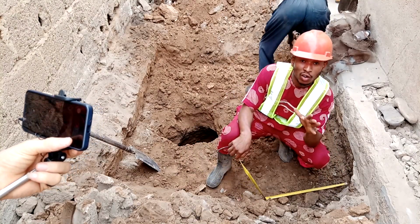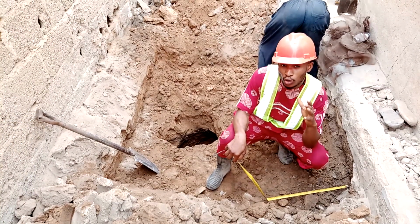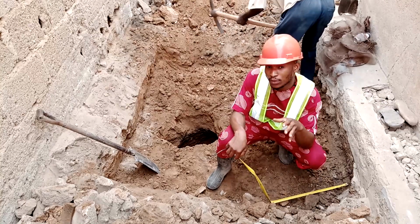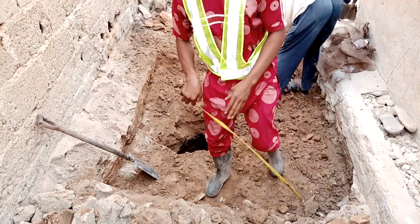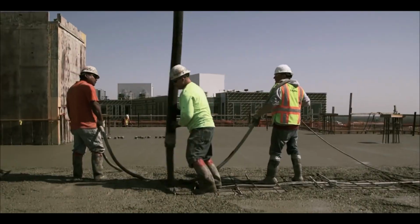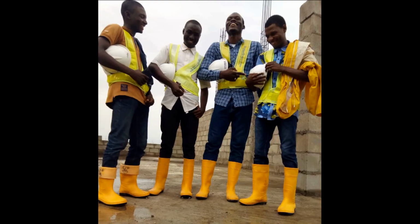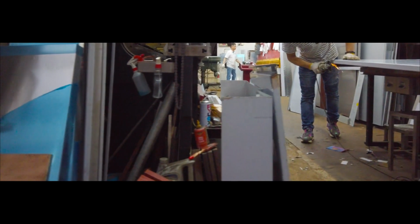Now, in some situations, for example, in a situation where concrete will be poured, it is expected that the boot should be long enough to reach the knee so as to protect the construction workers' feet from irritation caused by the chemicals of the cement. The footwear to be used on work sites should be capable of protecting the construction workers' feet from injuries caused by nails or sharp objects.